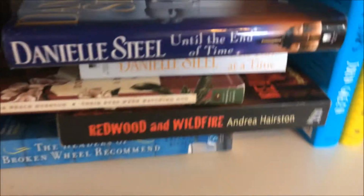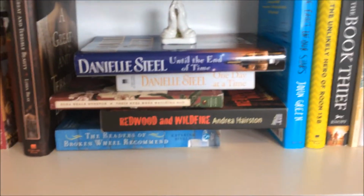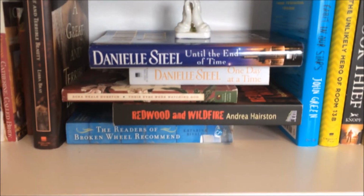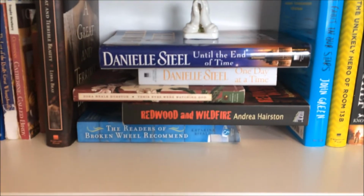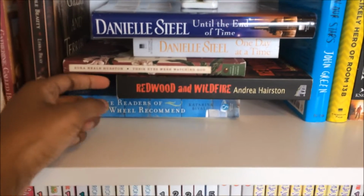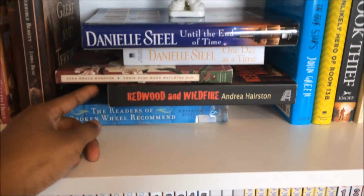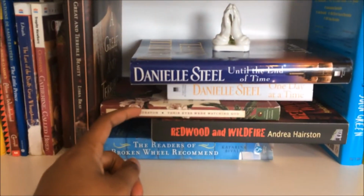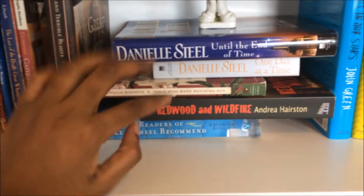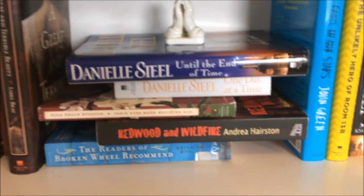they look pretty similar. Next, we have the adult section, the books that I have that were actually targeted towards adults. So we have The Leaders of Rita Broken Will Recommend, Redwood and Wildfire. This one, she starts off young, but by the time it ends, she's like 26. So I kind of kept this in the adult section. Their Eyes Were Watching God by Zora Neale Hurston, and 2 Danielle Steele books. She is my favorite author, and she will always be one.